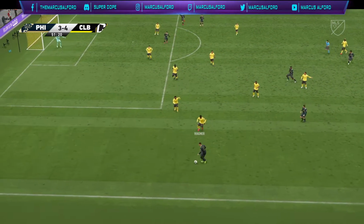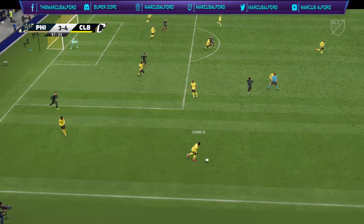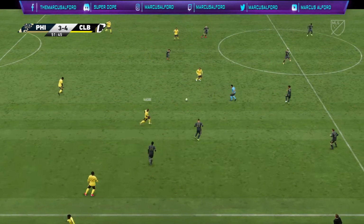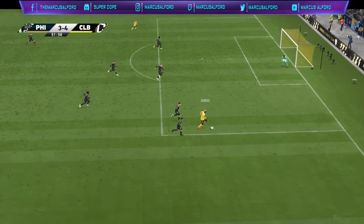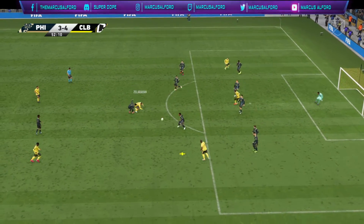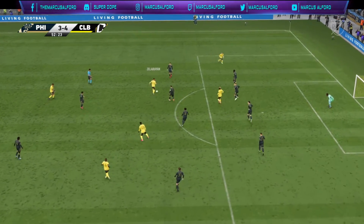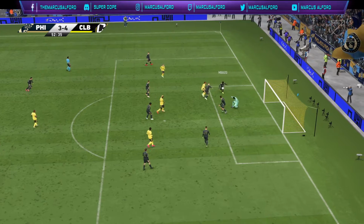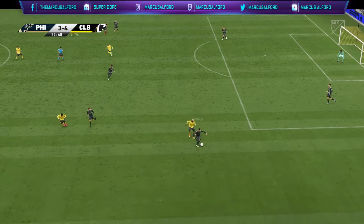Well, can they be creative from here? But nothing comes of it. In behind for him to chase. Well, good defending, clattered out of there. Strength and control, a big part of his game. Vigorous defending and thwarting his opponent in the nick of time. Good strength to keep the ball.